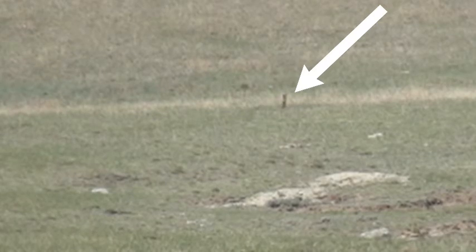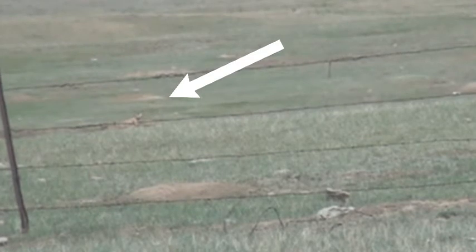Back up. There he is. There he's running left. Stop. Run, can't hide, varmint. Still there. They win. You ready? Yep.